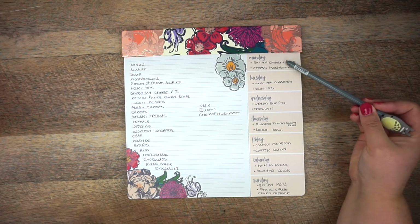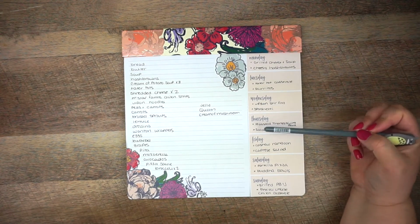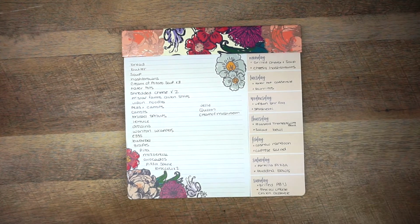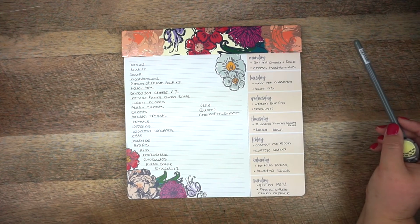In weeks past, I've just planned a dinner for each day. And what I found was that we didn't always have enough leftovers to carry us through on lunches. So then we'd end up either eating out or going back to the store. Those millions of trips to the store were just nickel and diming us to death. We'd spend our initial grocery budget and then we'd probably double it with all the other trips back to the store. So this week I planned a lunch and a dinner for each day.